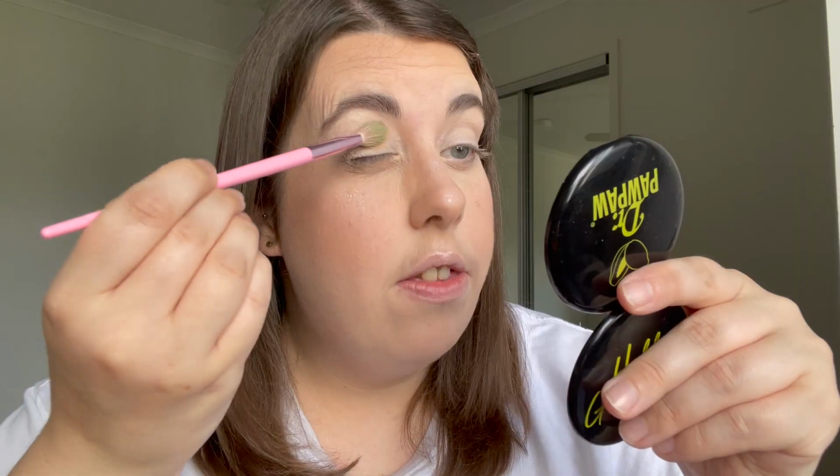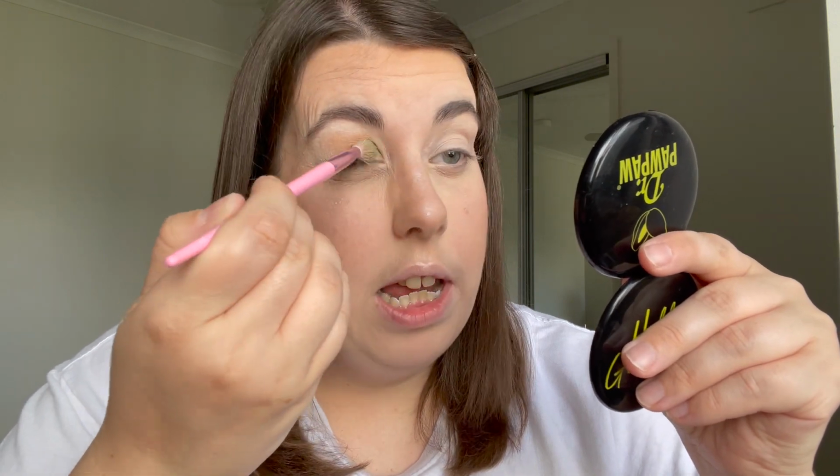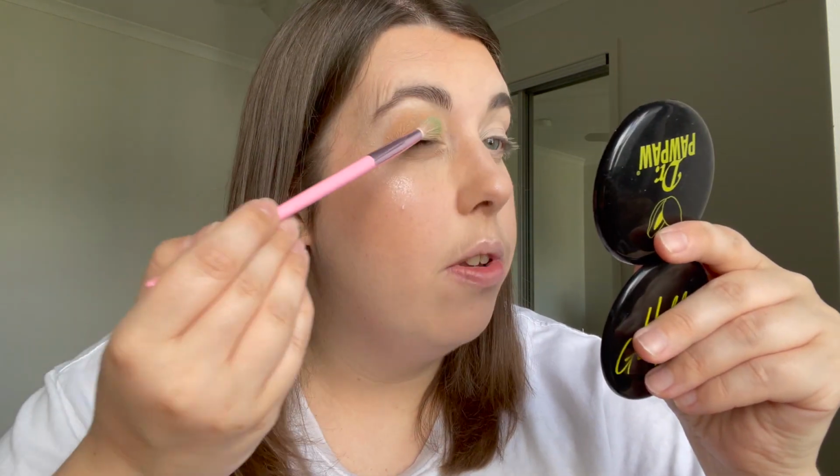So taking quite a big brush so I can get this shade laid down. Pretty much want this all over the lid, all the way from the inner corner to the outer corner. Love this shade for a base. It's that perfect amount of like a subtle shade, but still does show up on your eye, which is great.